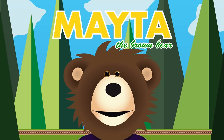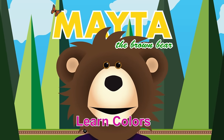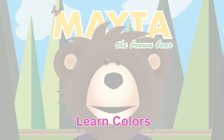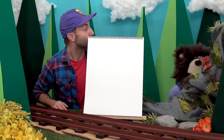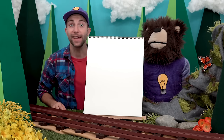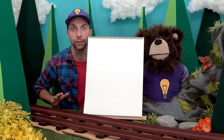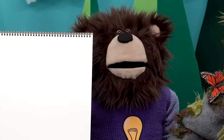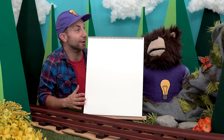Oh, I have an idea. Why don't we wake Mayta up from his nap and together we can learn about colors. Mayta, are you up from your nap yet? Where are you? It's Mayta. Hey Mayta, today we are going to learn about colors. And that is why I brought my pad of paper on my easel.